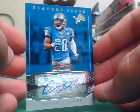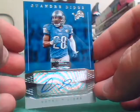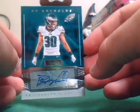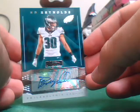We've got a Quandre Diggs autograph for the Lions, not numbered. And an Ed Reynolds autograph for the Eagles. All right, that does it for 2015 and 2016. Now we'll do our 2014 Topps Chrome.